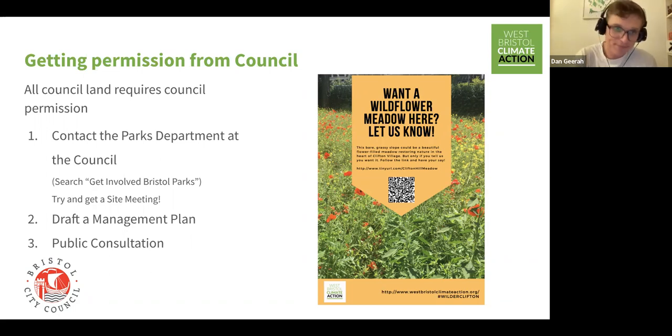Once you've had a site meeting, the council might encourage you, for example, to draft a management plan. These aren't always needed, and if you don't have the confidence to draft a management plan, please do not worry. You can either work with your parks manager or get in touch with local organisations like West Bristol Climate Action. We're more than happy to meet you on site and maybe draft a management plan with you. What that management plan does is articulate what you think that site could be doing. So in our case, creating wildflowers, giving public access, trying to reduce the amount of mowing, etc.